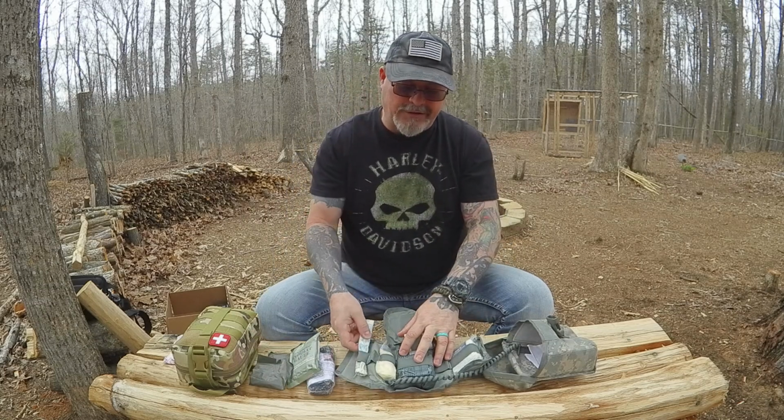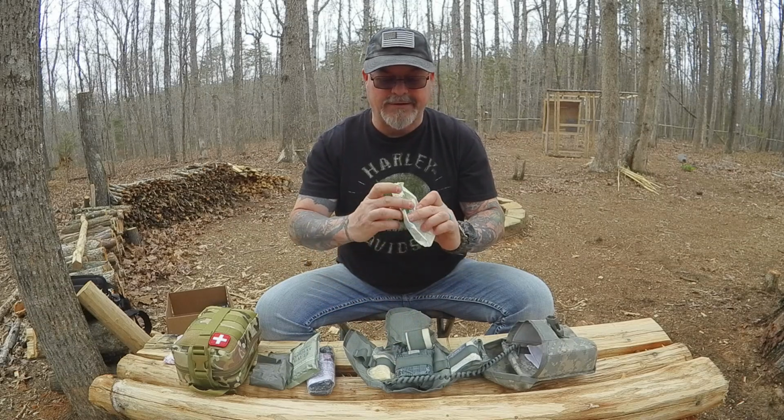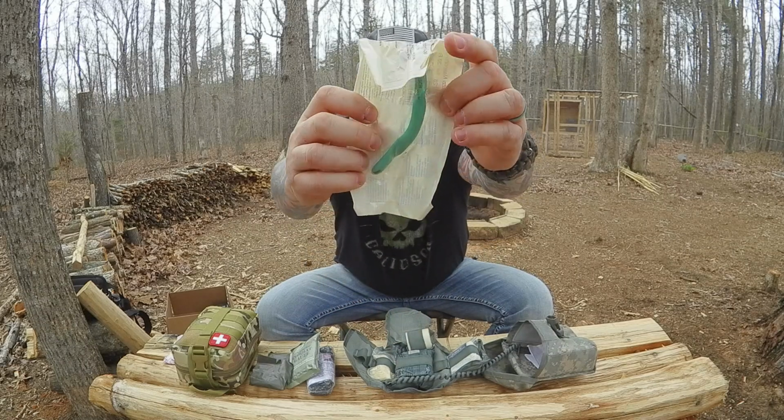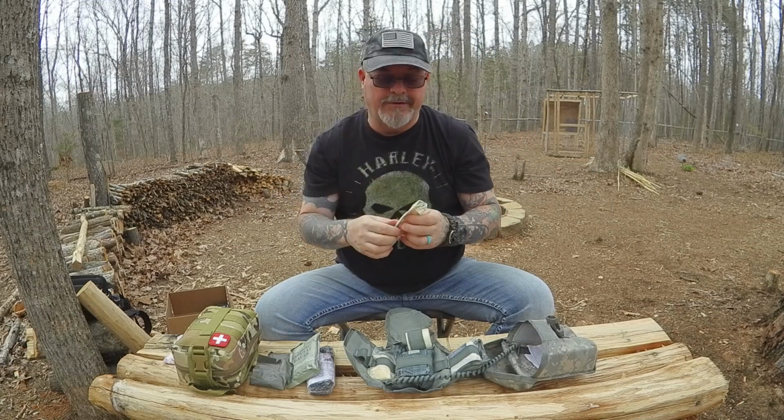And then in here, there's a nasal cannula right here. And if you guys don't know what a nasal cannula is, it's this rubber tube like that. And that rubber tube is so you can get an airway through somebody's nose.